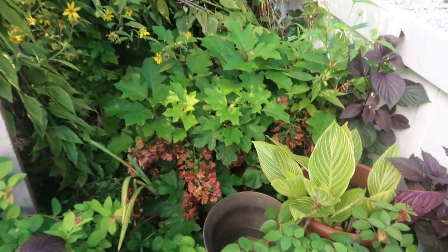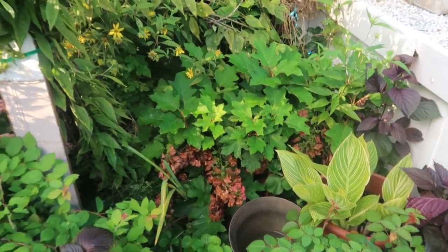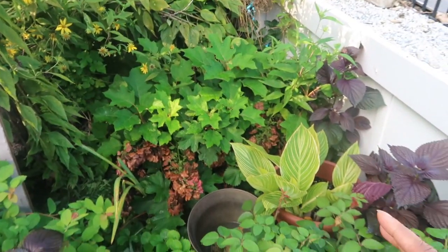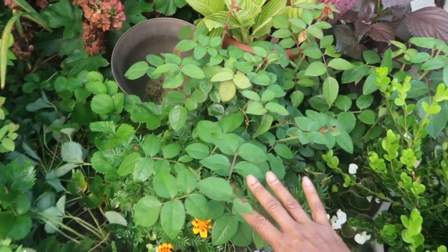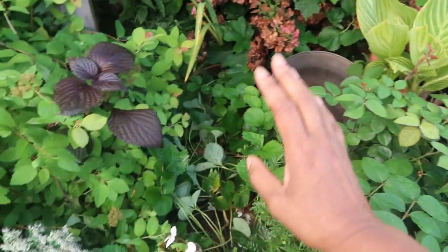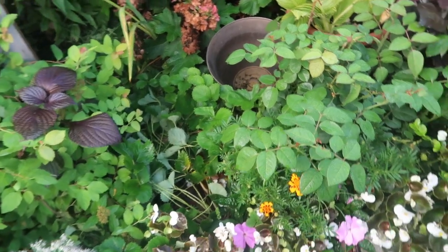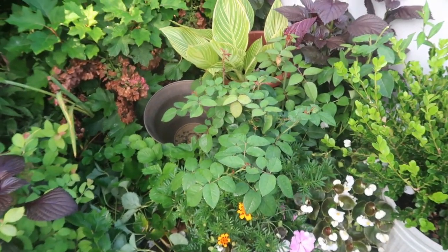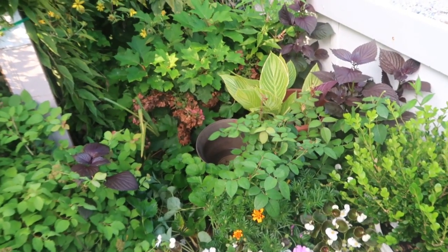And then I have my oak leaf hydrangea. So the oak leaf hydrangea will grow big, and then we have these yellow flowers too. And this is a perennial. This is a rose bush, so that will be back. The strawberries will be like a ground cover. That will be nice. So I think I have some really nice foundational plants here in this corner.